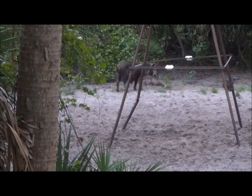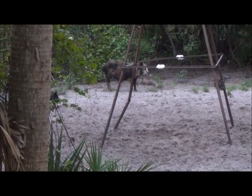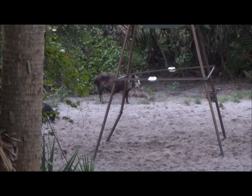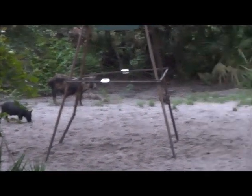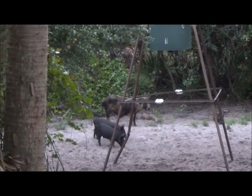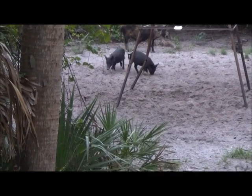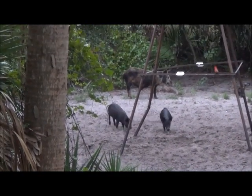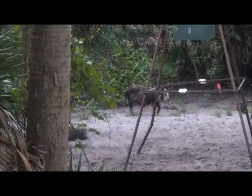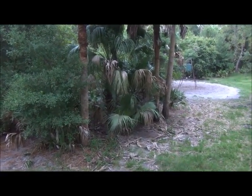I don't know what just spooked them. That old sow right there is looking down the road. Y'all stay tuned. See if these lights work. If they stick their heads out here, I'll get a video.